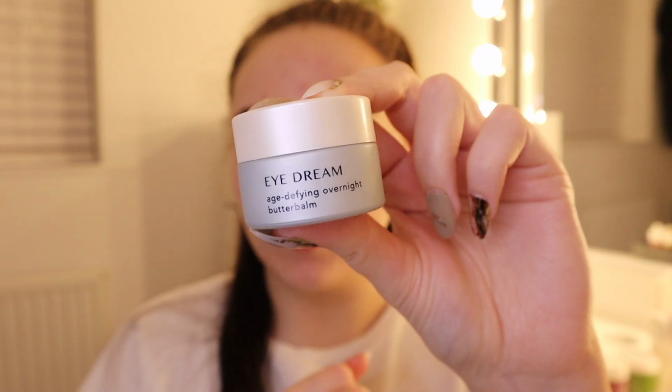Then finally I'm going to go in with this. This is the Eye Dream Overnight Butter Balm. Again, this is for my eyes. However, I will also just take a little bit for my lips as well. This is a fantastic lip balm, and overnight is just fantastic. I always put a lip balm on overnight because I have the worst lips, prone to getting chapped. Even in the summer my lips can get chapped. I absolutely hate it. So my lips are constantly smothered in lip balm. But I will also put this under my eyes because it is an eye cream.